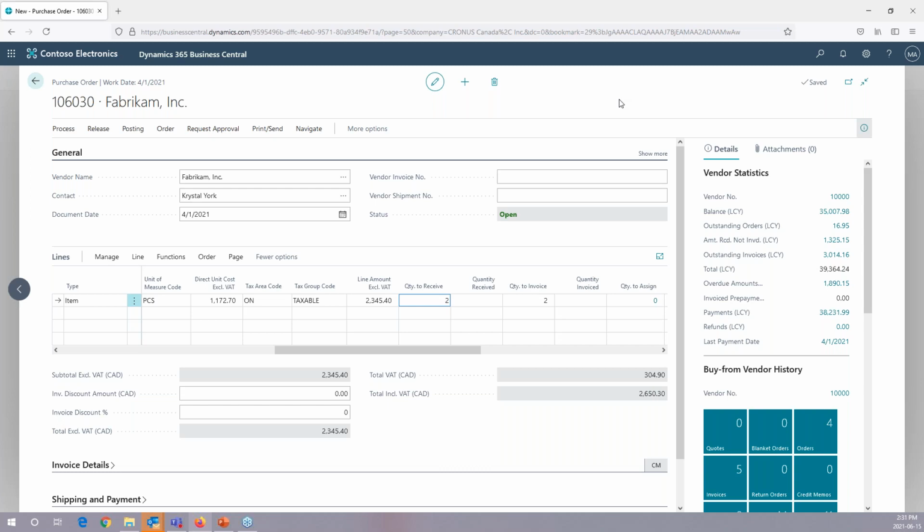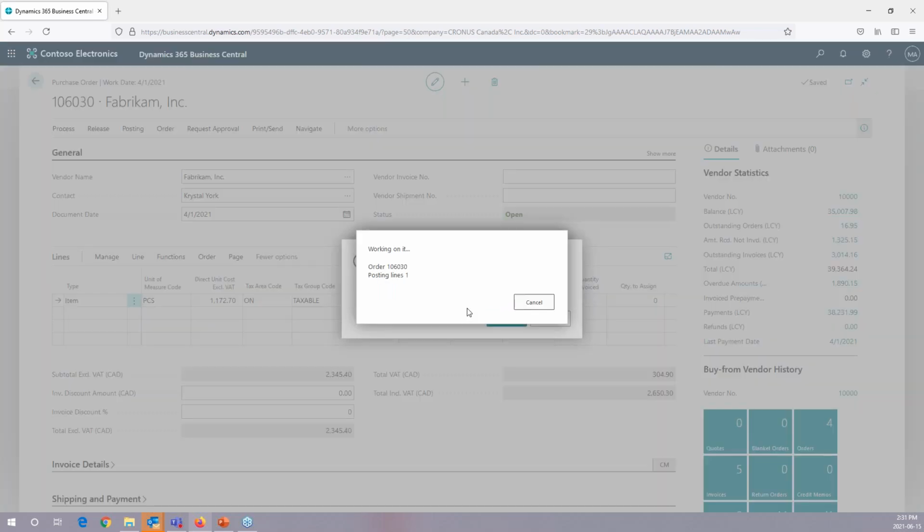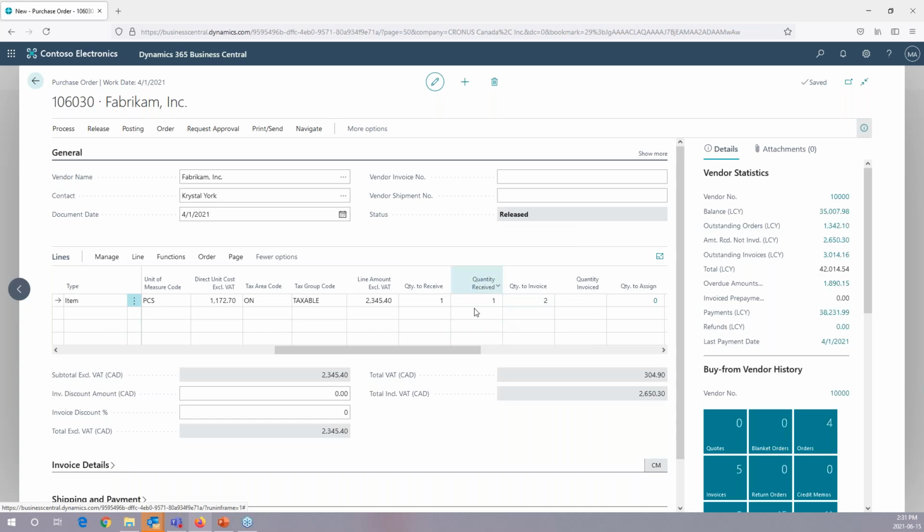So in this case, my purchase order is already saved. I am now at the receiving stage. I have only received one. So I'm going to override this field to 1. When I hit post, I have options to receive, to invoice, or receive an invoice. In this case, I'm just going to hit receive and hit OK. Now I've got a value showing that I have received 1, but I still have 1 left to receive. And I have not had an invoice yet, so I still have an outstanding quantity of 2 to invoice. My status also changed from opened to now released because a transaction has been posted.